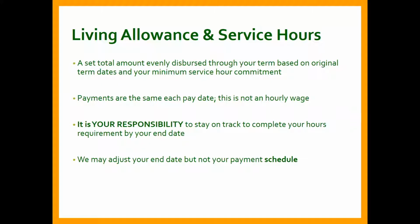It is your responsibility to stay on track to complete your hours requirement by your end date, and you can work with your site supervisor at your service site to ensure that you're on track to complete your hours. But at the end of the day, it is your responsibility to make sure that these are completed by the end of your term. I can adjust your end date, but not your payment schedule.